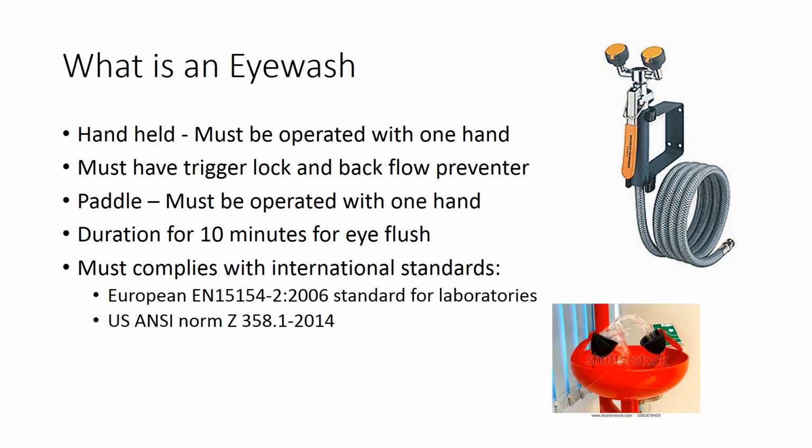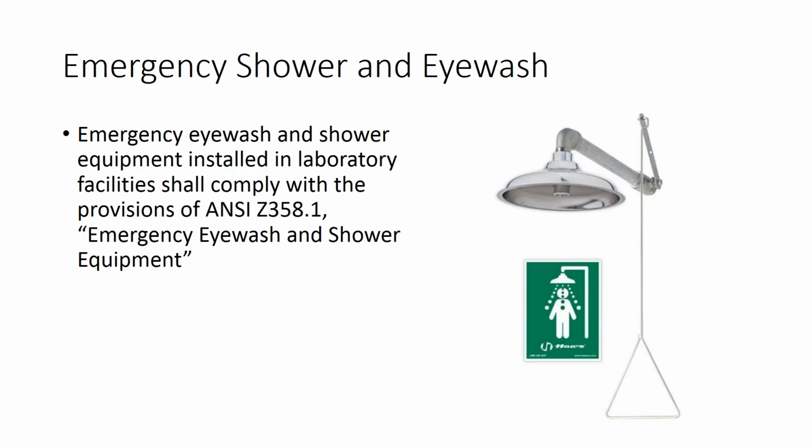It must be in compliance with the international standards, which is the European EN standards and the US ANSI standards. Emergency shower and eye washes: all emergency eye washes and showers and equipment installed in a laboratory facility shall comply with the ANSI Z standards, which falls under emergency eye washes and shower equipment.